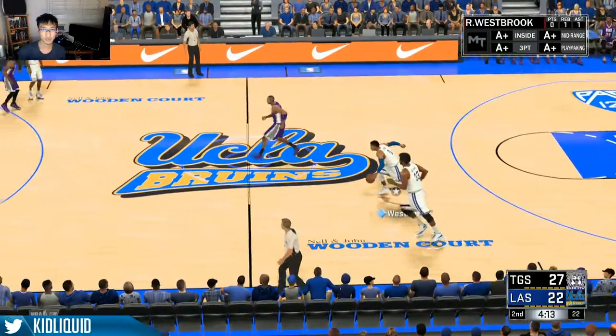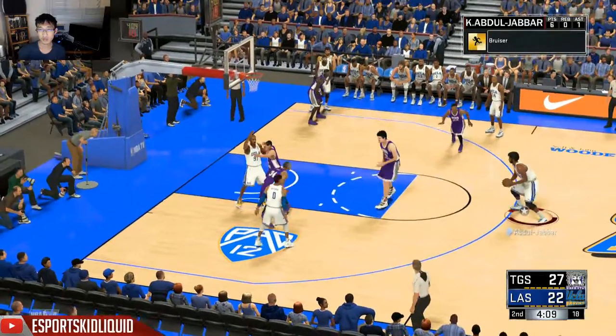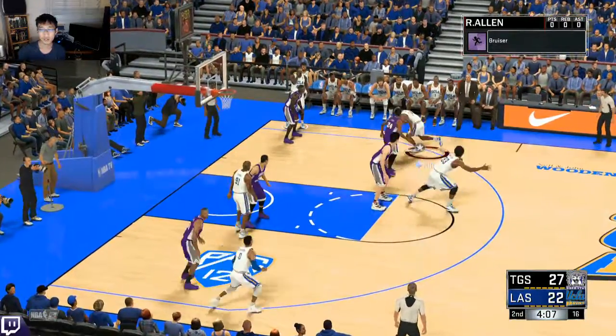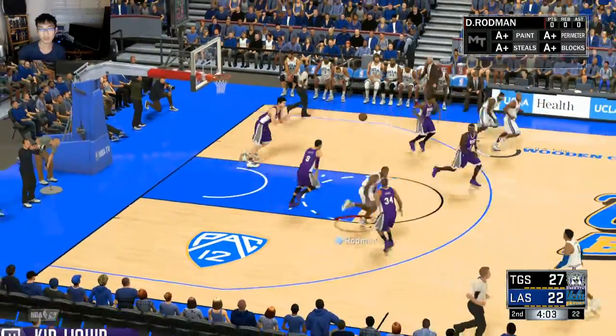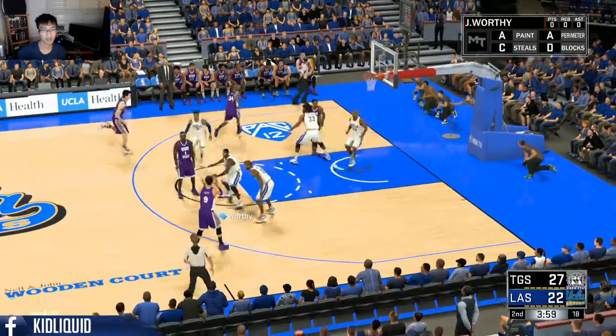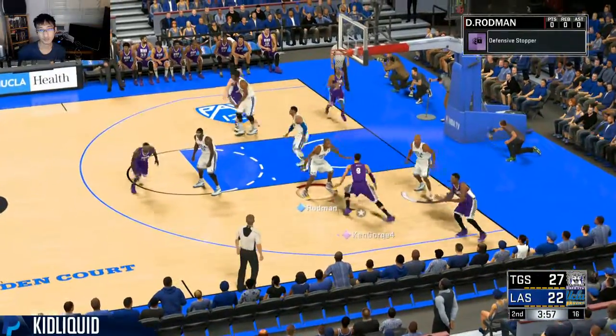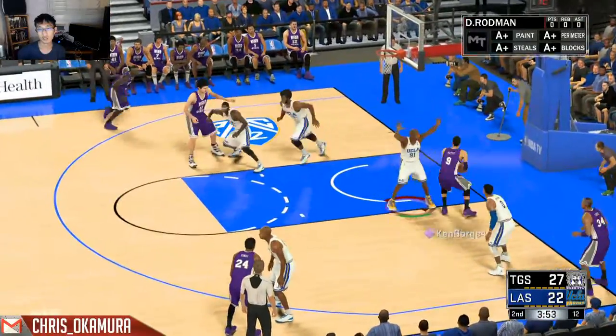So here's Westbrook. Looking for his first basket still in this one. The dish to Abdul-Jabbar. Here's Allen. Rebound by Yao. And that was a difficult shot from mid-range simply because the defense was engaged. Yeah, and I think the quickness of the closeout really threw him off.